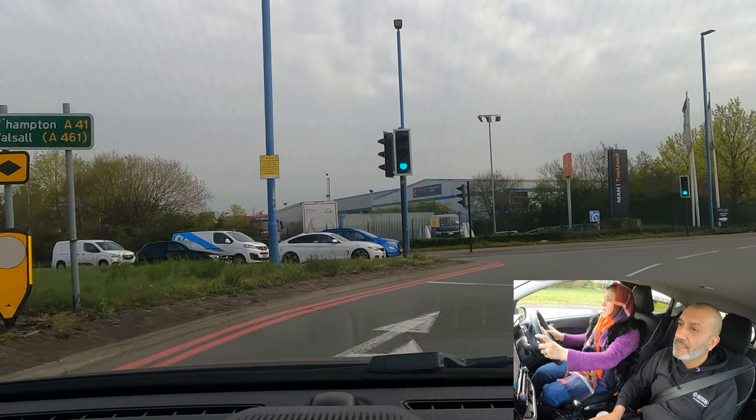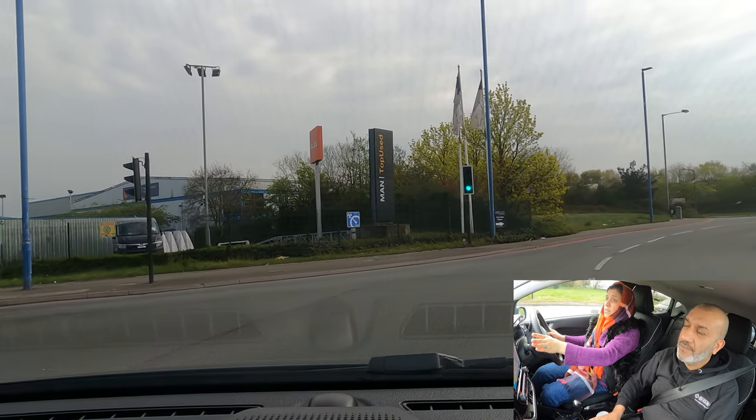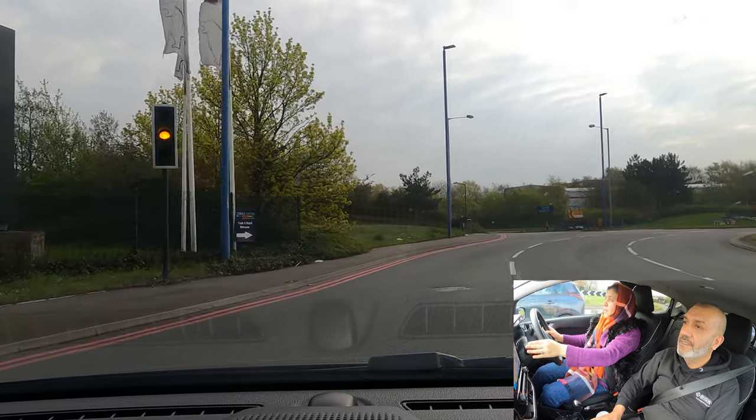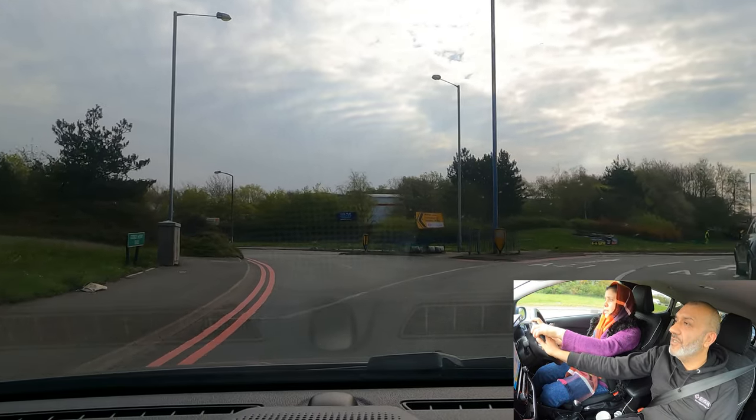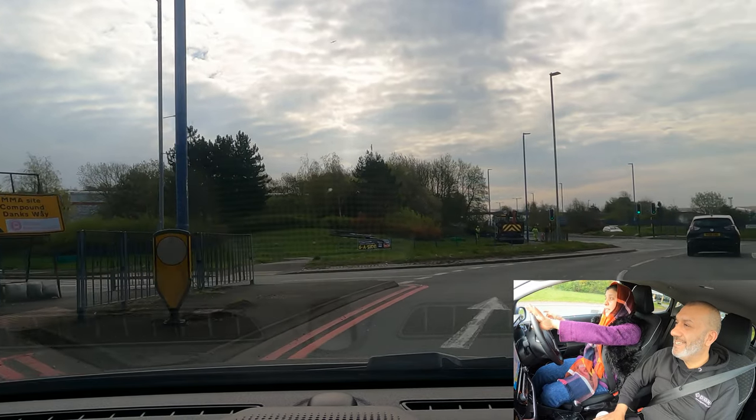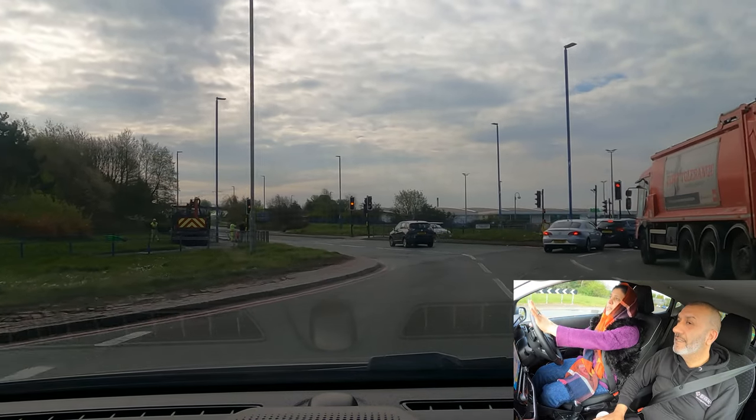A little bit more gas. Yes, follow it around. Signal right now for me. Right. Stay in our lane though. Yes, check. This is 2, we want 3. I know it. This is 3. Take the exit, center left, A41, Black Country New Road.